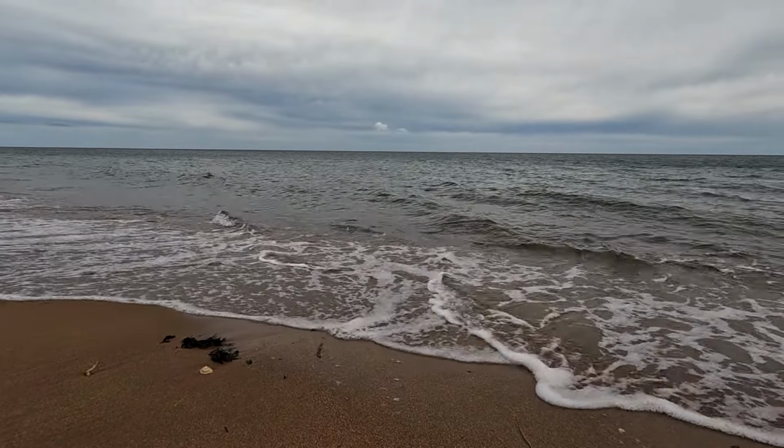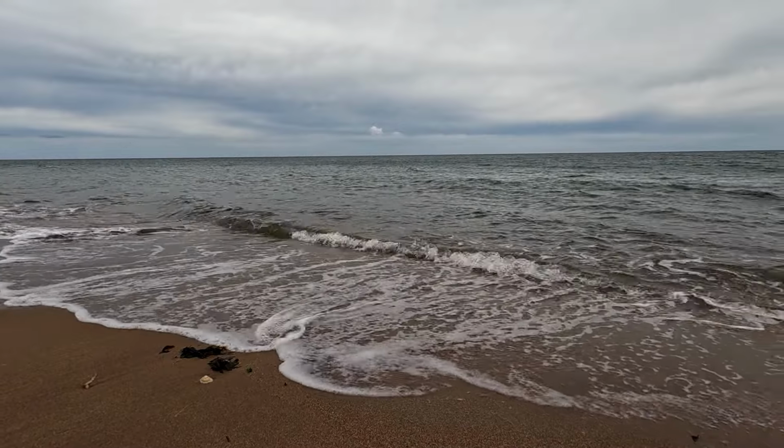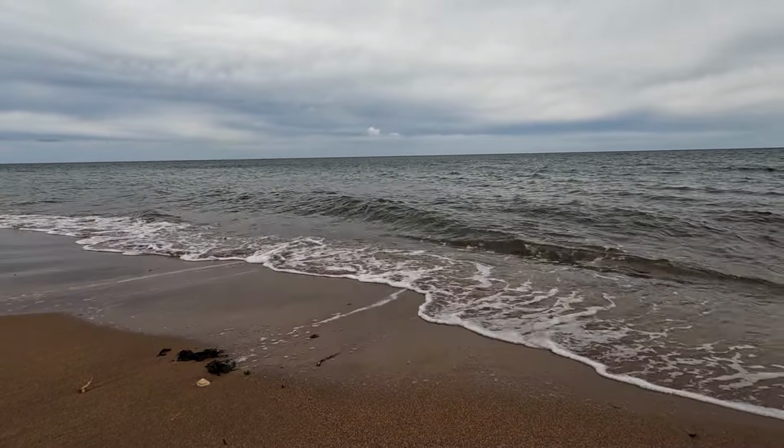What is really nice is just to walk along here and just listen to the sound of the water. It's just like white noise. It's really pleasant.